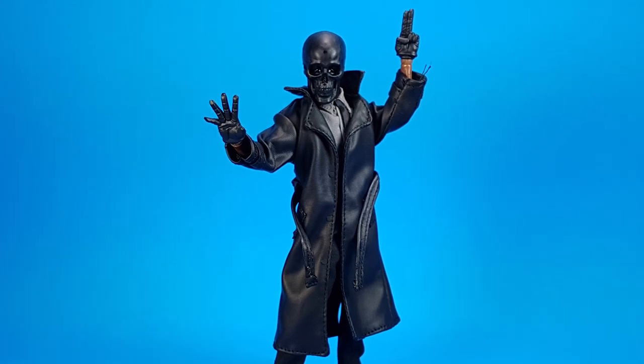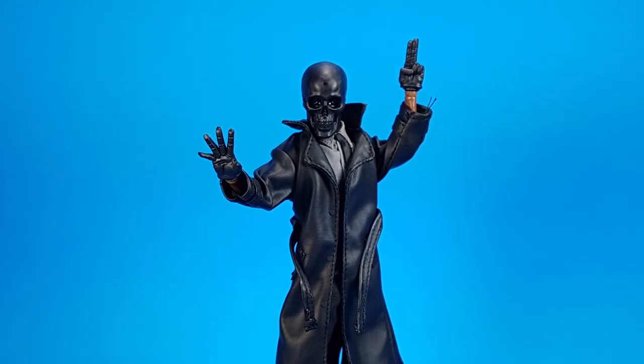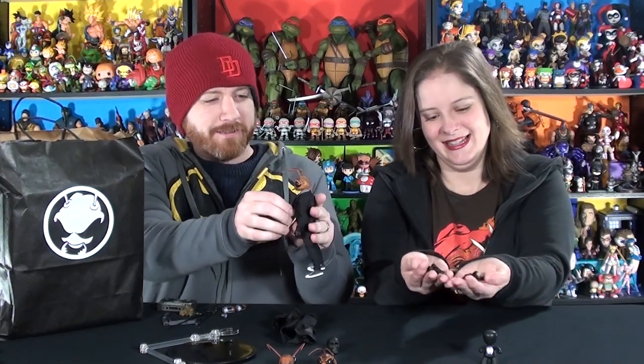I gotta talk about his kicks, man. Look at those sneakers. Those are awesome. I gotta look at them close now. Runners, I said runners. Trainers, whatever you want to call them. I like that tie. Man, this guy's cool. He has an awesome outfit.